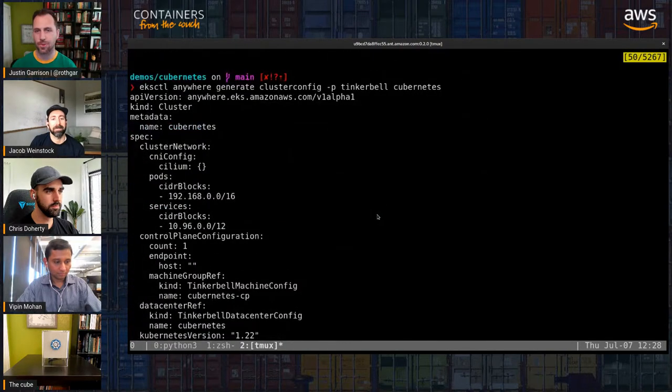You'll obviously want to save this file and modify a couple things in here. The only things you actually need are an IP address that's available on your network. This is used for the Kubernetes API endpoint. This is not an IP address of one of your machines. This is just a floating IP address that's not being used. EKS Anywhere takes care of presenting that IP address on your network once the control plane's ready.